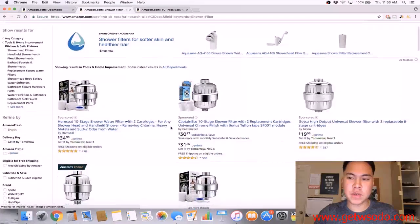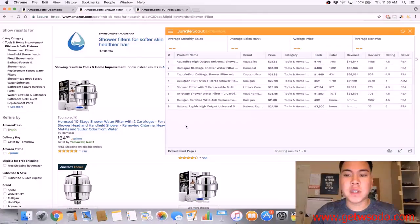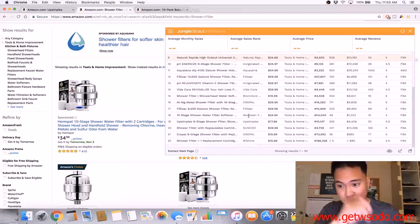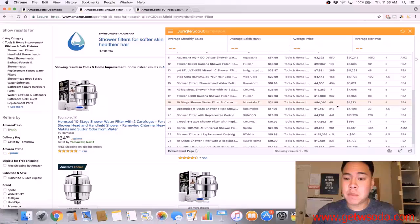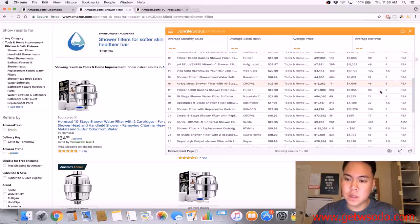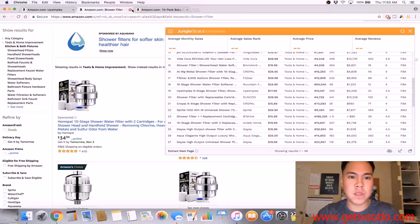But let's go ahead and look anyway, just in case, you never know. All right, so this is just competitive. I'm not even going to try to look at this. Let's just open up the second page because I'm always curious. All right, so second page. It looks pretty good, but just way too competitive. I wouldn't want to mess with that.